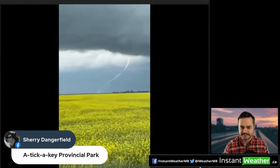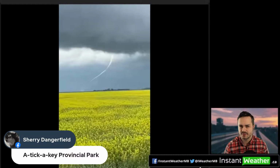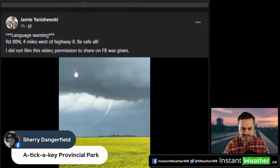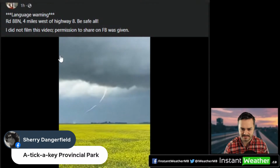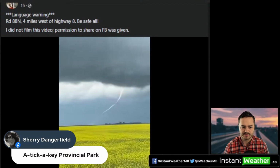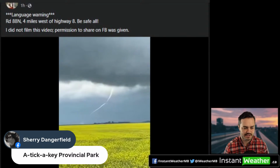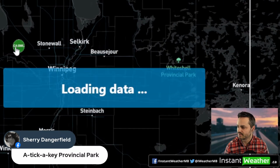Winnipeg Beach area, I believe, yes. Or it might have been Tulon area. Actually, we can just look exactly where this is. Road 88 North, 4 miles west of Highway 8 is where it was reported from. So thank you to all those who are sending in reports. We sincerely appreciate it. Let's jump back to the radar and see if we can get a new frame.